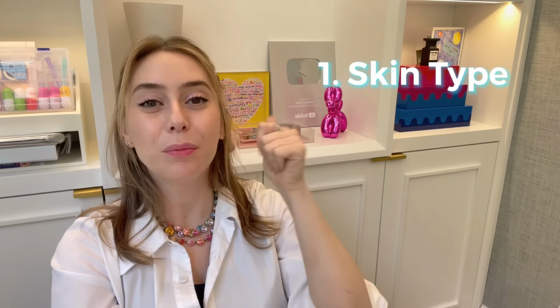Because at the end of the day, if the sunscreen is not cosmetically elegant enough for you to use, I don't blame you that you don't want to use it. And this is coming from a dermatologist. So let's try to find the right one for you. Starting with oily skin. Let's go.